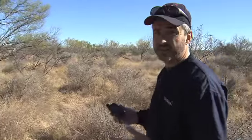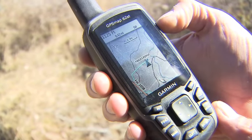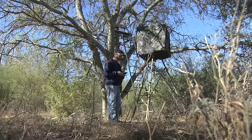Great thing about these units, if you're like me and you can't always find your way into your stand in the morning, you can walk it well ahead of the season. You walk into that stand location and it automatically marks a breadcrumb trail. You don't have to do a thing. It tells you where you've been. So that way, come opening morning, you can walk in early morning without any flashlight, without stumbling through a lot of thick brush, and you get into your stand quick and easy.